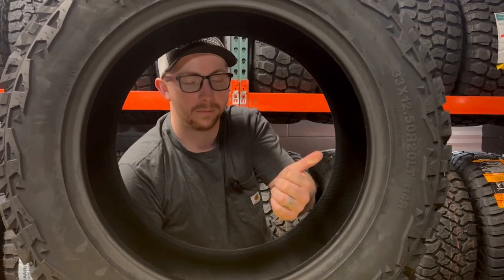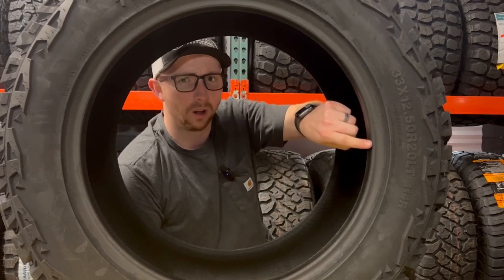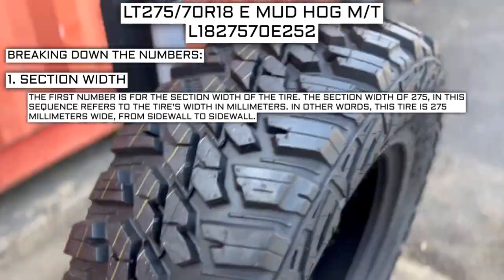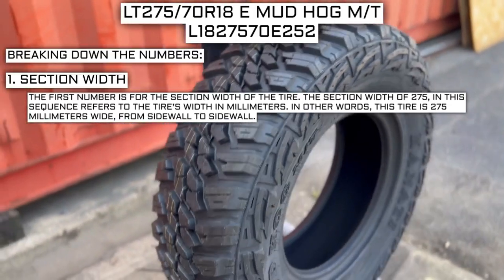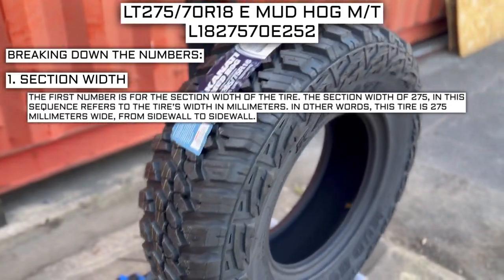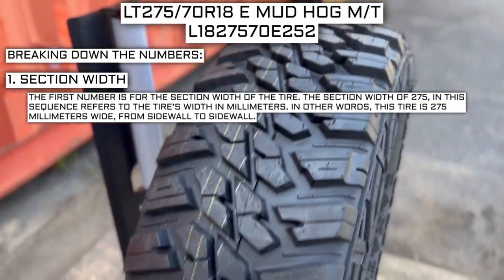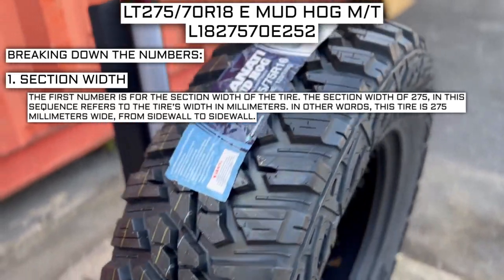There's so many specs to keep in mind when it comes to tires. Let me explain to you what all these sizes mean. The first number is for the section width of the tire. The section width of 275 in this sequence refers to the tire's width in millimeters. In other words, this tire is 275 millimeters wide, from sidewall to sidewall.